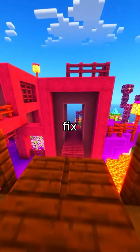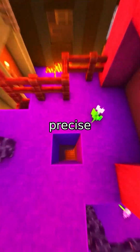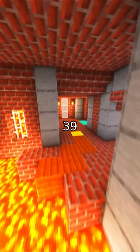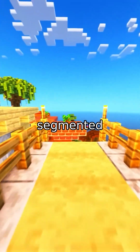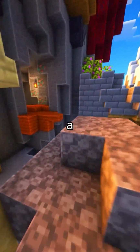So how did the researchers fix this? They developed 2 new methods. The first uses AI to generate precise descriptions of changes, catching 75% of differences compared to just 39% for existing models. The second spots glitches by analyzing how objects are segmented in the image, like checking if a wooden floor doesn't accidentally turn a wall into a mirror.